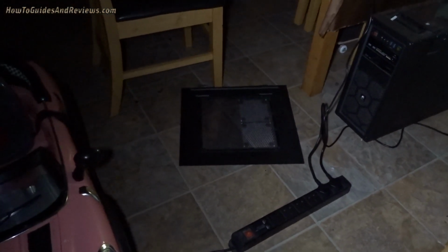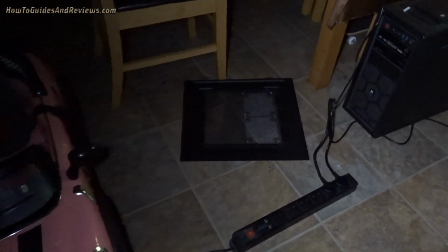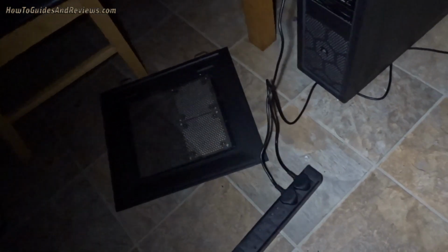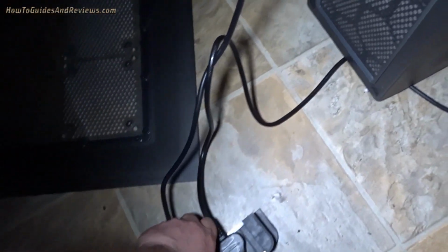Is that on? It's tripped. Is it this? Maybe there. It's causing it to trip. Unplug the computer, just leave the monitor.